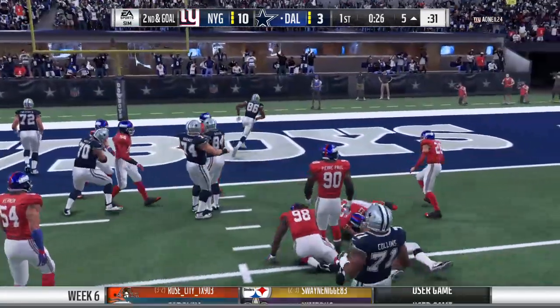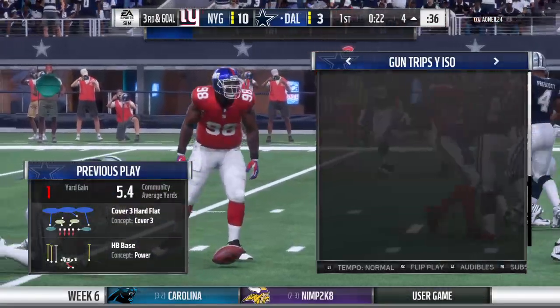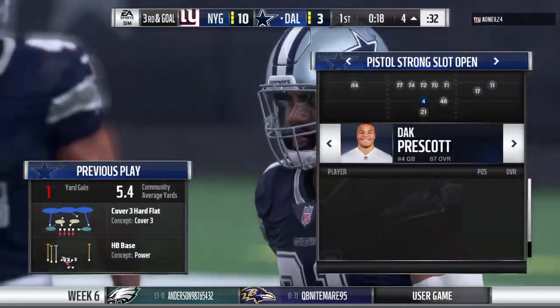They'll run it now out of the gun. And the hole closes quickly here. He can fight only to about the 4. Calling a gain of a yard as they get a little bit closer here. It's third and goal.